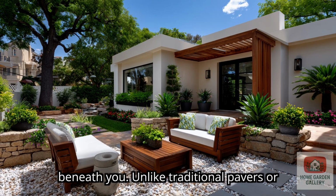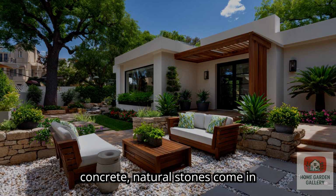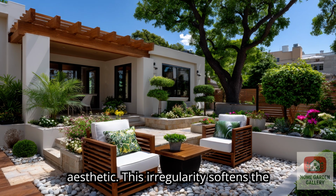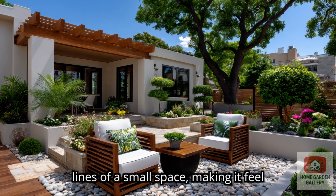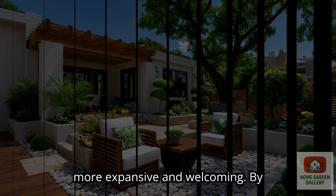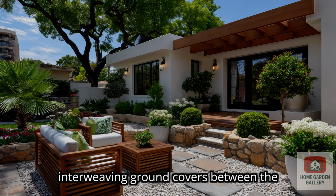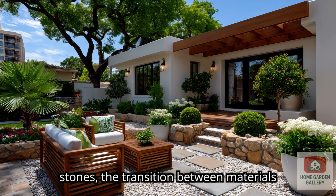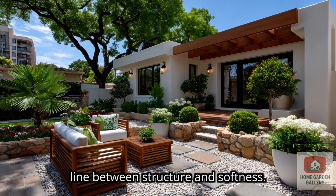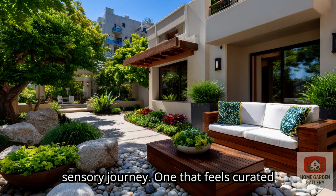Unlike traditional pavers or concrete, natural stones come in irregular shapes that mimic nature's own aesthetic. This irregularity softens the lines of a small space, making it feel more expansive and welcoming. By interweaving ground covers between the stones, the transition between materials becomes seamless and alive, blurring the line between structure and softness. What's emerging isn't just a path, it's a sensory journey.